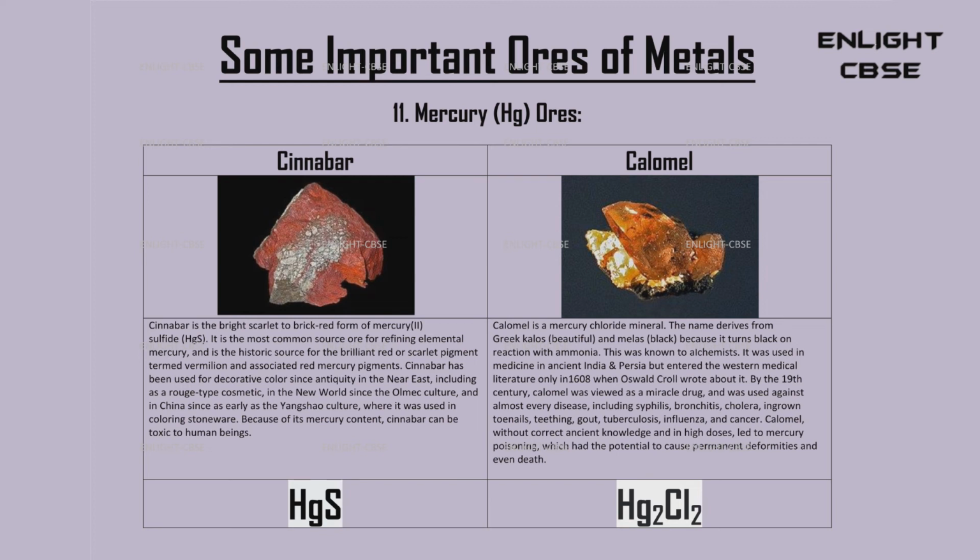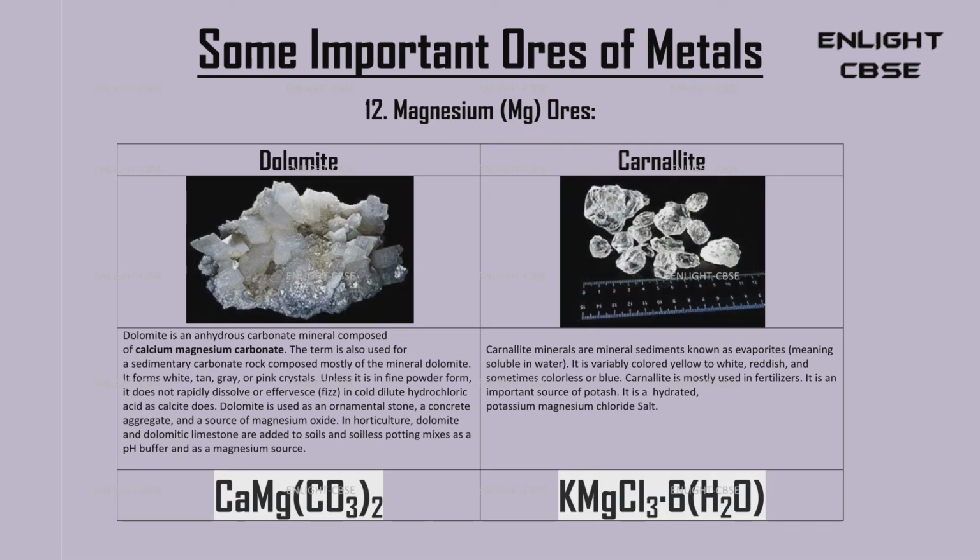By the 19th century, calomel was viewed as a miracle drug and was used against almost every disease, including syphilis, bronchitis, cholera, ingrown toenails, teething, gout, tuberculosis, influenza, and cancer. Calomel, without correct knowledge and in high doses, led to mercury poisoning, which had the potential to cause permanent deformities and even death. Dolomite is an anhydrous carbonate mineral composed of calcium-magnesium carbonate.